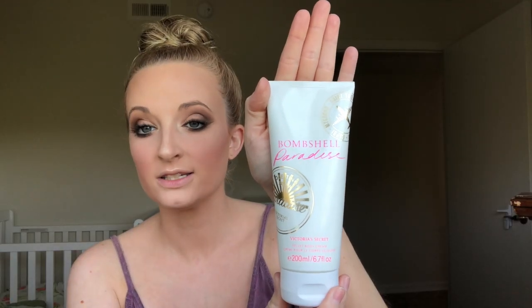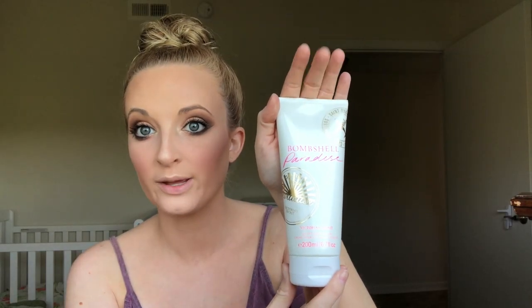I was in Charlotte last weekend visiting my boyfriend, and we went to the mall there, and I got fitted for a bra. And also I got some lotions and some underwear and some fun things, because I never buy anything for myself. So my favorite thing this week is this lotion. Bombshell Paradise. This stuff smells like a beach trip in a bottle. If you need a lotion for the summer, get this. I'm not even kidding. You will thank me.